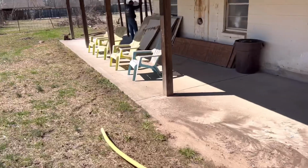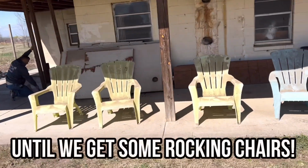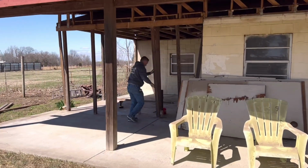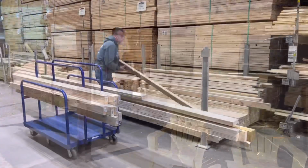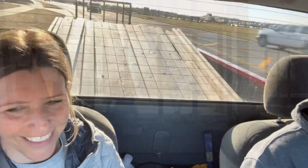Snagged us some fun little Adirondack chairs out of the trash pile. Those are going to be our watch-the-sun-go-down chairs. Have to hose them off though. And Mike's working on some supports to start building the wall. We also went ahead and made a quick run to Lowe's this afternoon to grab some wood. Holy cow, prices are so stinking ridiculous right now, as you all know. So yeah, that'll be on hand so we can get started with those walls tomorrow.